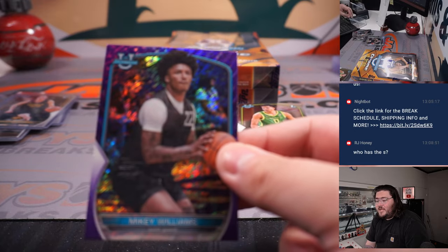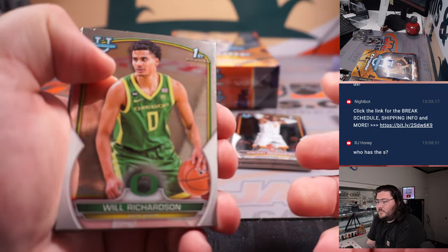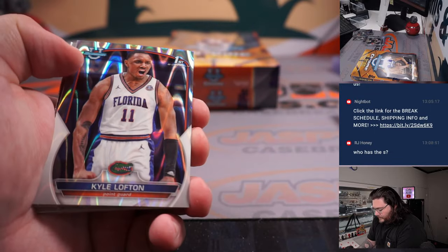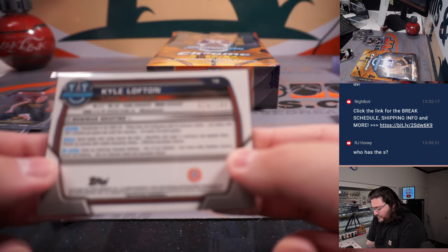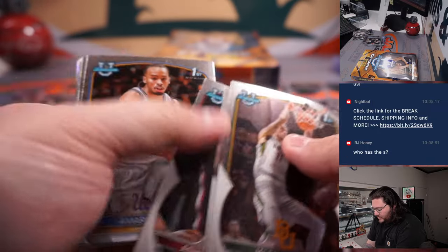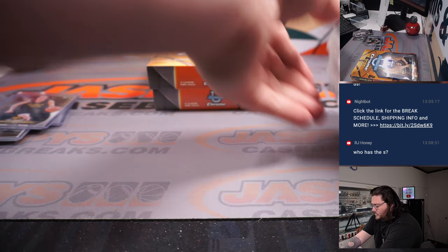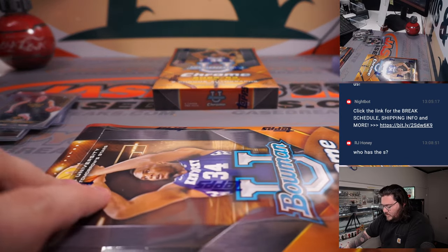Our shimmer, going to be Mikey Williams, one of the top high school players in the country. Going to spot M and RJ. Kyle Lofton, Bowman first, Lava. Going to spot K and Brian. 14 out of 100. Lava is always a very sharp-looking parallel for the Bowman Chrome. Box three.